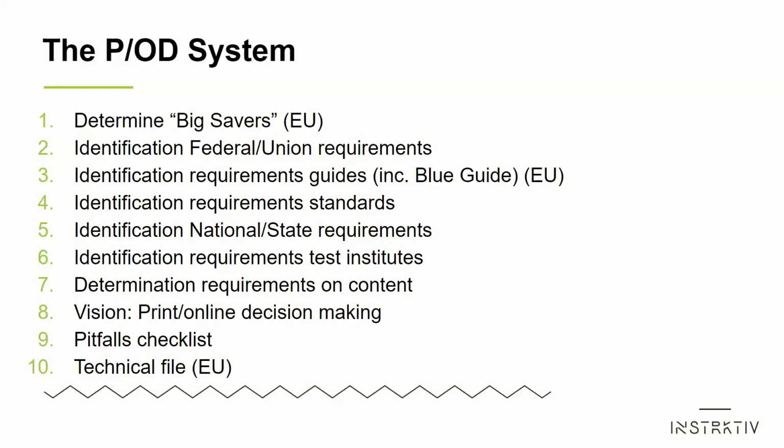Always verify the requirements on the content. So check those acts, laws, regulations, standards, etc., because they also mostly give requirements on the content. And when you did your research, then create your vision.